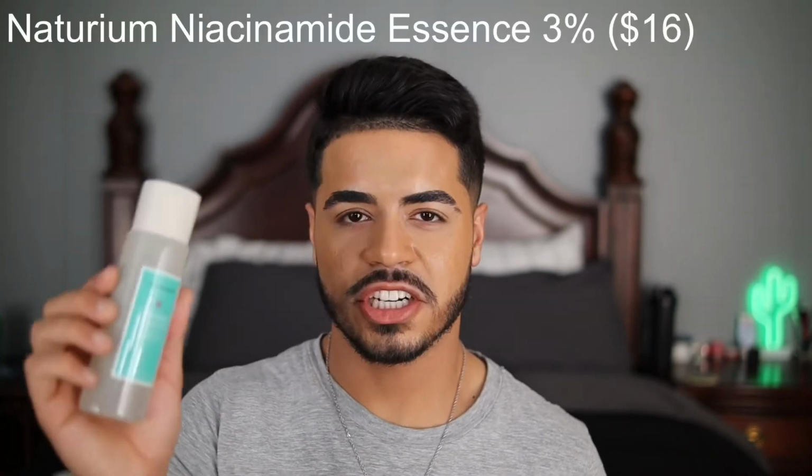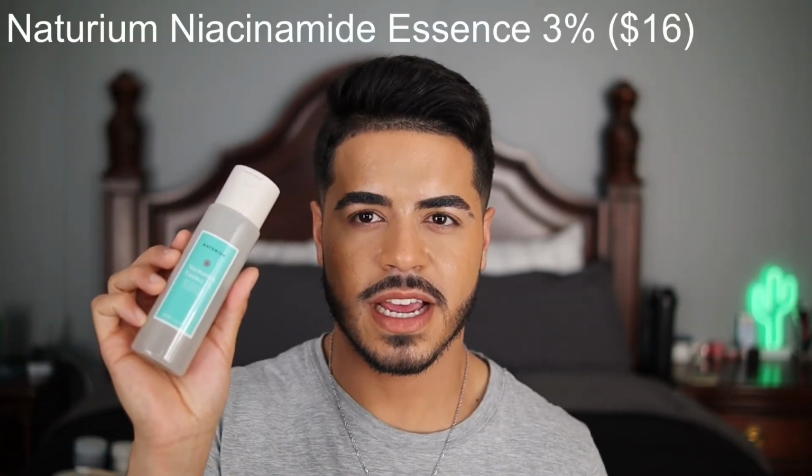So now we're getting into the bread and butter of skincare. We're talking about leave-on treatments. The first one I want to highlight is this Naturium Niacinamide Essence 3%. So again, as the title suggests, this contains 3% niacinamide, which is a skincare powerhouse. It performs a plethora of skincare functions and benefits, most notable of which being addressing hyperpigmentation, regulating sebum production, and helping to decrease the appearance of enlarged pores.